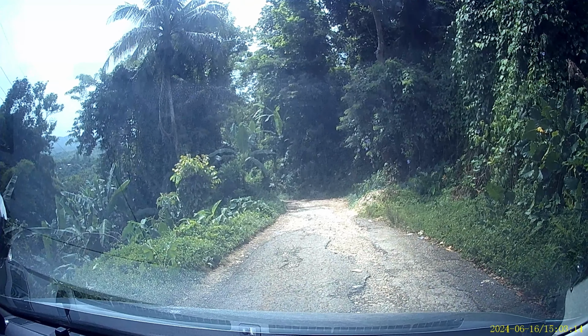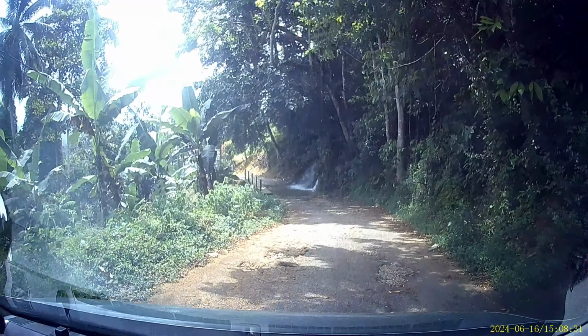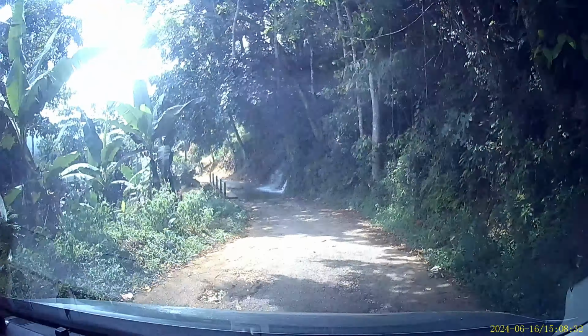All right people, so we're approaching right now the falls here. This is the same water that comes from the dam up by Catadupa, so it runs across the road here in Richmond Hill. So there it is, guys, really magnificent in its appearance, as you can see. And when I drove through it, the water actually came into the vehicle and I got splashed. Yes, guys, really powerful water here.